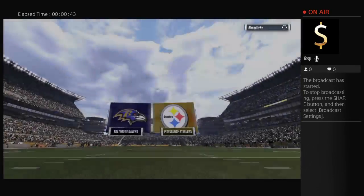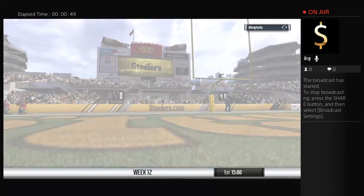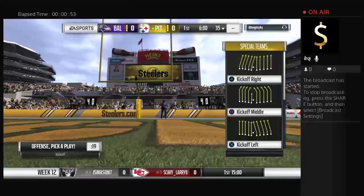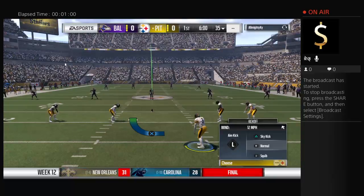One key thing to watch today will be the battle in the trenches. The Steelers are top 10 in rush yards allowed, and they're going up against a Ravens team that will need to figure out how much it can count on the run. With that, let's hand it over to Brandon Guyton and Charles Davis. They've got the call of this Week 12 matchup.